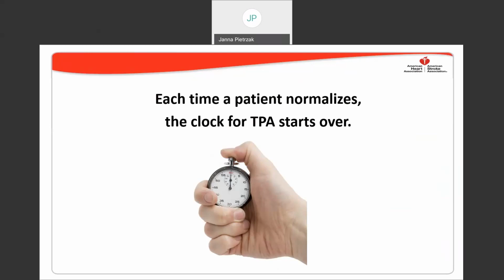Now, the question always asks, well, when was the last known normal? Is it the first time the symptoms started, or does the clock reset because he has complete resolution of symptoms? The answer to the question is every time the patient has complete resolution of symptoms, the clock resets, meaning the clock goes back to 0. If you're called 2 hours after the first assessment and he develops symptoms, then yes, he's still within the time frame for tPA or the thrombolytic therapy. So therefore, we should consider the patient for thrombolytic.